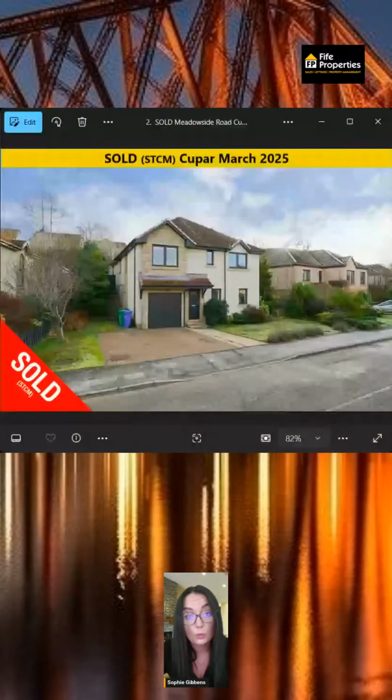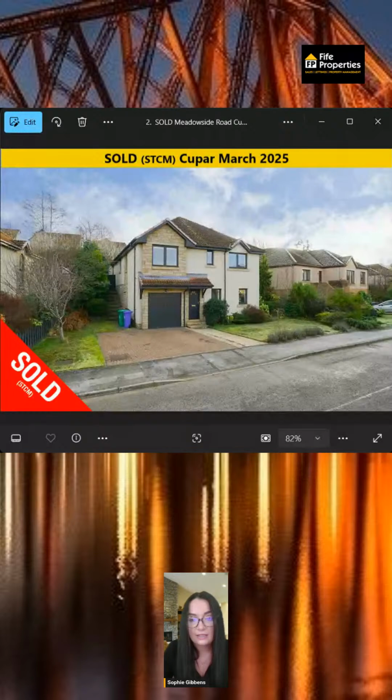So the first one was Meadowside in Cupar. So this was a fantastic family home. Straight away you can see that it's going to be well presented, because the curb appeal of this property is great, and that theme continued throughout the whole property because it was finished to a high standard, and it was a great family home.